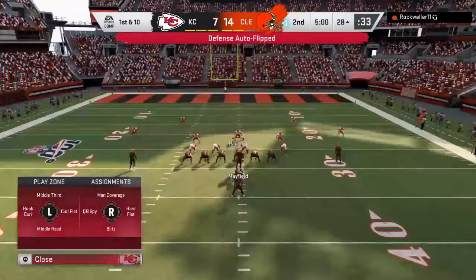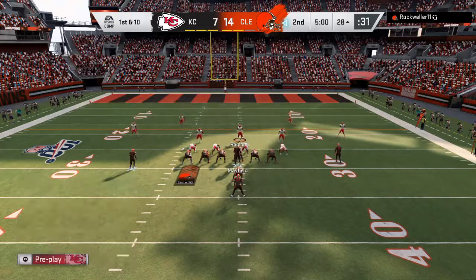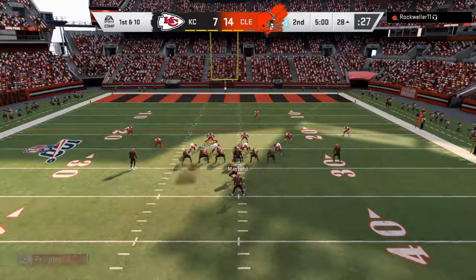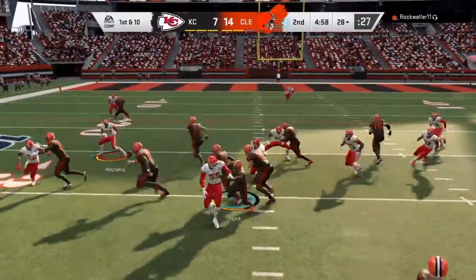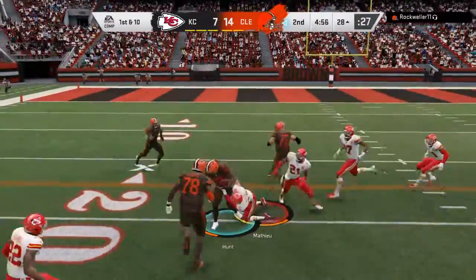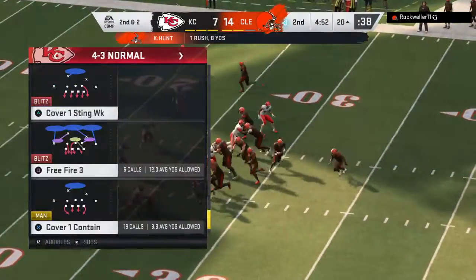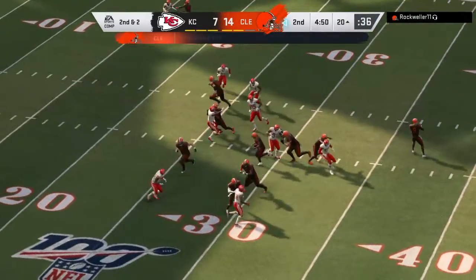On to the second from Cleveland. It's the Browns in control of the football as they've got it with a 1st and 10. Check 99. Check 99. One touch. A first carry now for Kareem Hunt. And an alley to run. And he'll go down right on the edge of the red zone following a pickup of about 7 or 8.